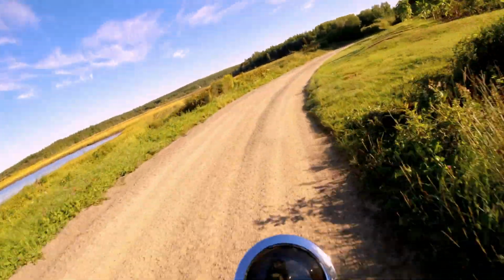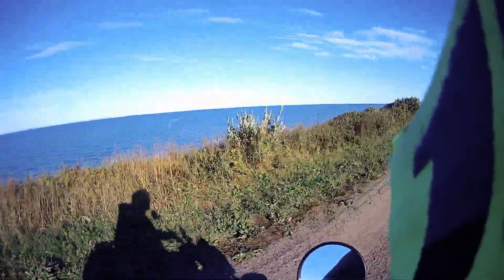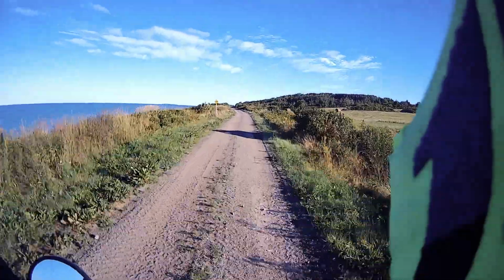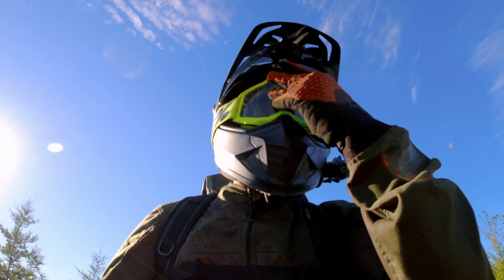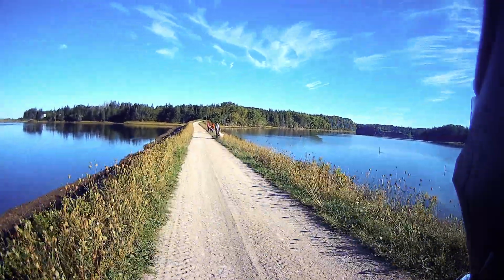This former rail bed is 92 kilometers long, beginning just north of the Canso Causeway and running all the way to Inverness. It is heavily trafficked though, so be mindful of walkers, joggers, horses, and whatever else you may come across.